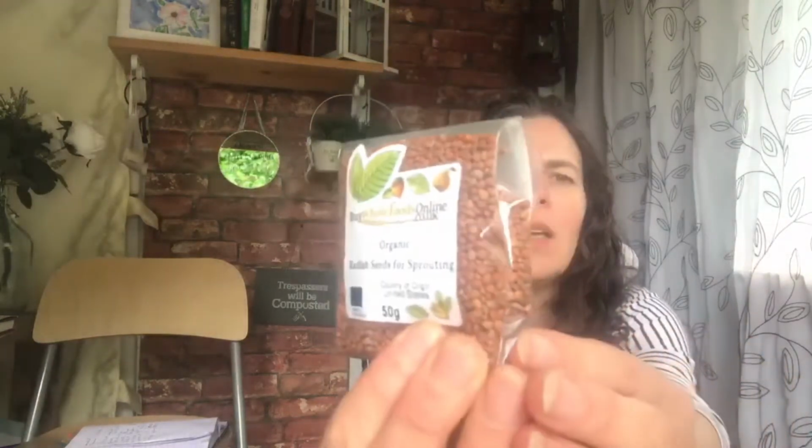Another thing I ordered, which I never ate before, is called radish seeds for sprouting. So these are the seeds, and there's a certain method to make a sprout, and it's coming from the United States. So I never had these things before, but as I've seen on fellow YouTubers, oh, looks really delicious.